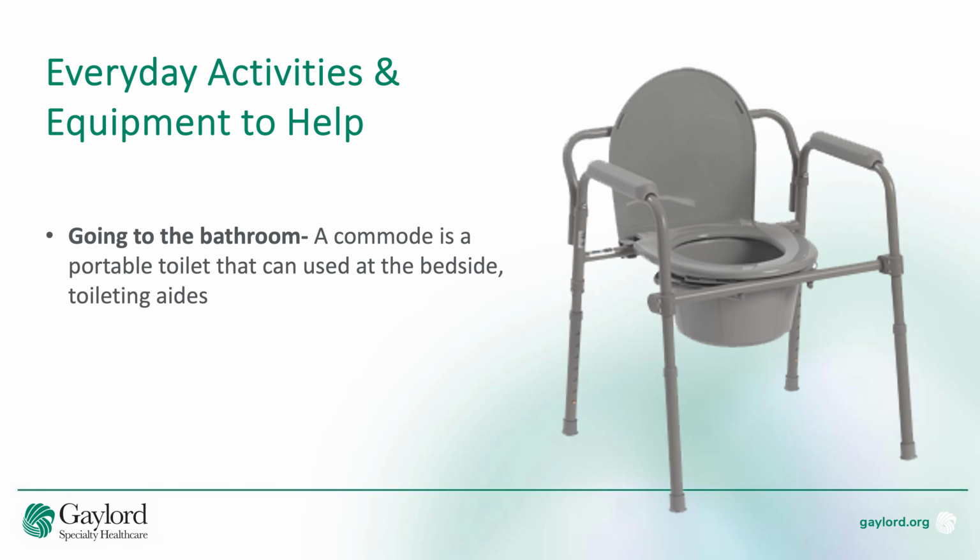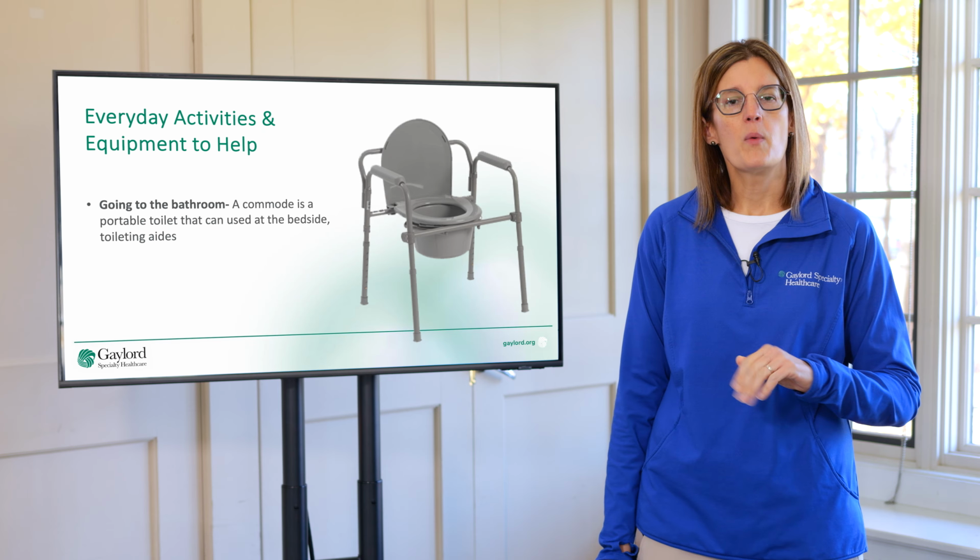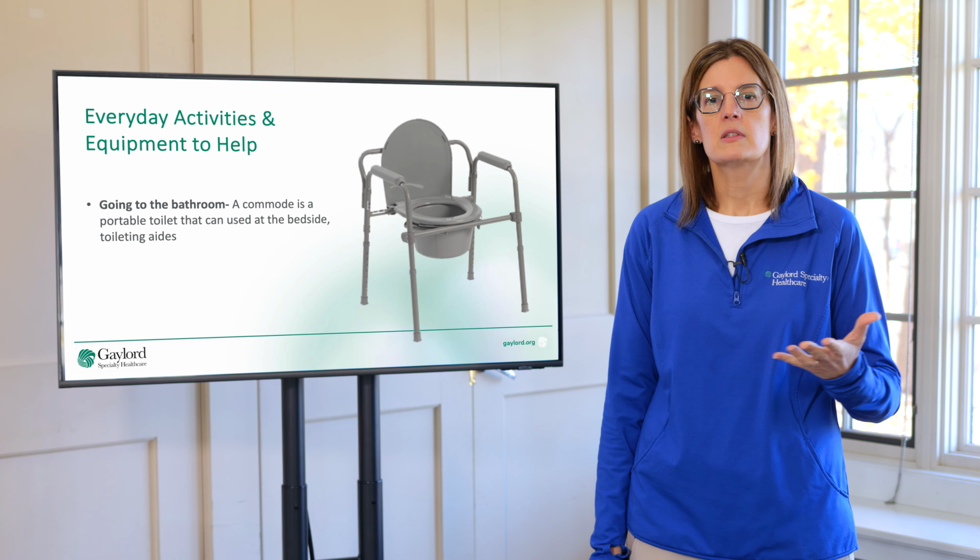This one should be pretty familiar to a lot of people, right? It's a commode, which is one of the first things that we hear from folks. You know, we talk in therapy about goals, what is most important to you, and I will tell you all of the time, the first goal I hear for people, and they'll even say, I have a lot of goals, but this is my most important one. So I say, okay, let me hear it. It's always, I want to be able to go to the bathroom by myself, which clearly makes sense, right?